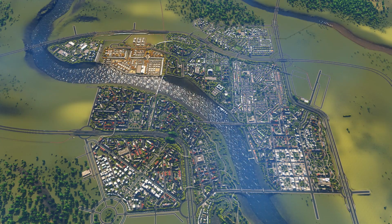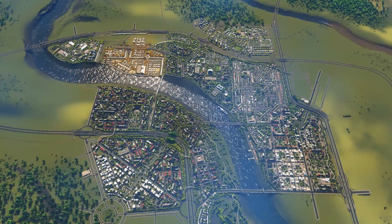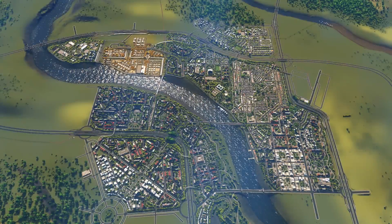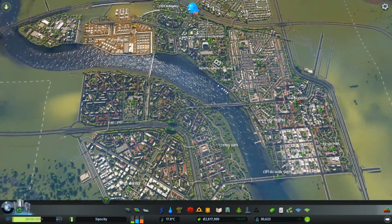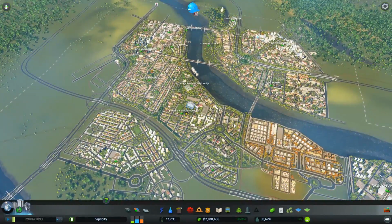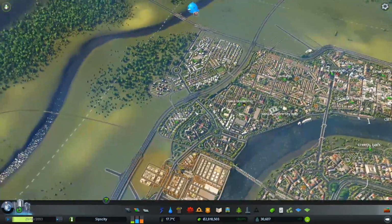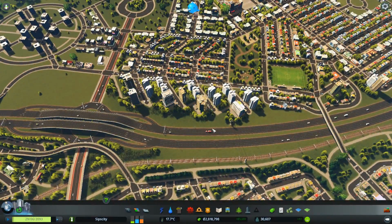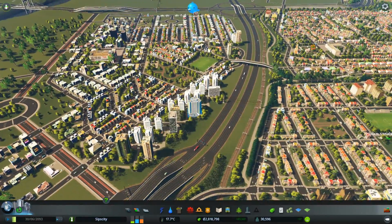Man, I could just stare at this bird's eye view all day long. I am really, really happy with what has been achieved here so far. It's really good. We have a current population of 30,000. Seems impossible, doesn't it? It feels like the population should be much, much higher, but it's not. And like I was saying in the time lapse, we're going to be focusing on getting lots of these set up, the high density residential.